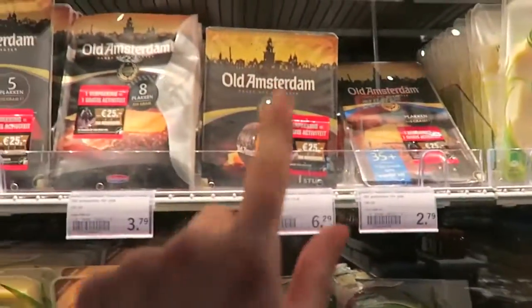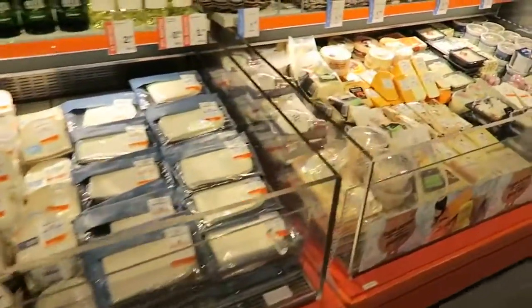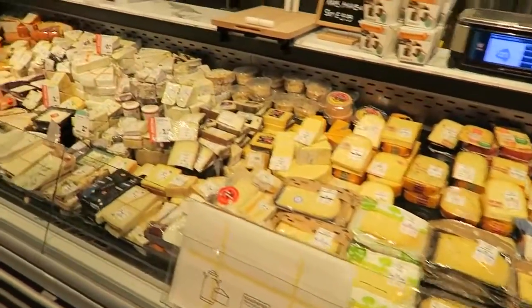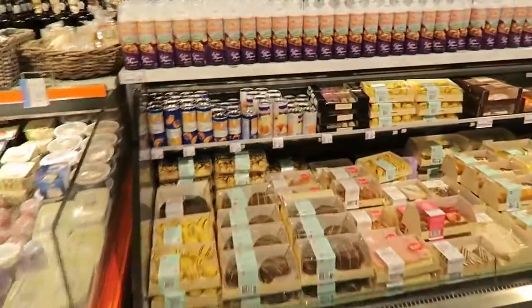Very delicious as well. And of course, if you're in Amsterdam, you have to try Old Amsterdam. Cheese paradise. Look at this. Yes, man, we really love our cheese. More cheese over there. This is like the fresh section where they slice it right in front of you. So good.